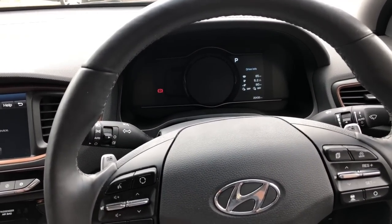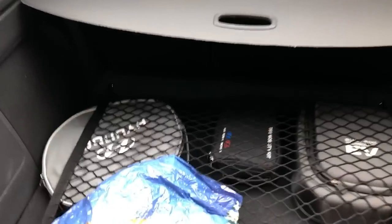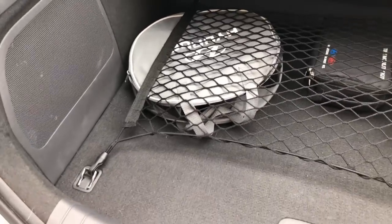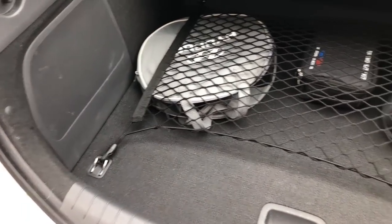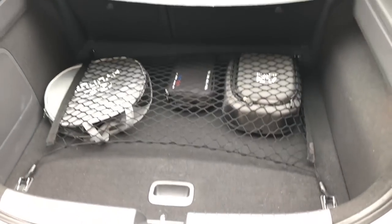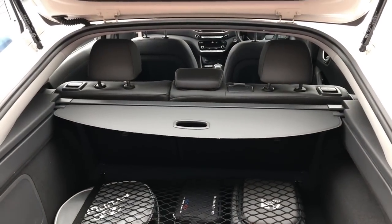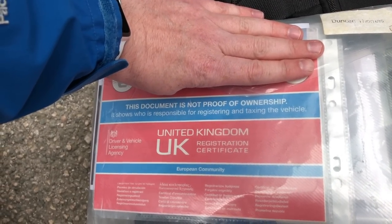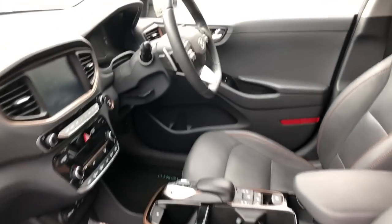Yep, cool. Then I just had a quick check in the boot. That's my rubbish that I'm pulling out there. I had a double-barreled foot pump and things that I always keep in the car in case of punctures. When I first got a car as an adult, not that many years ago, I had three punctures in the first three weeks of having it. I don't know what happened there, but I have always carried a foot pump ever since. I had the vehicle certificate as well to hand over.